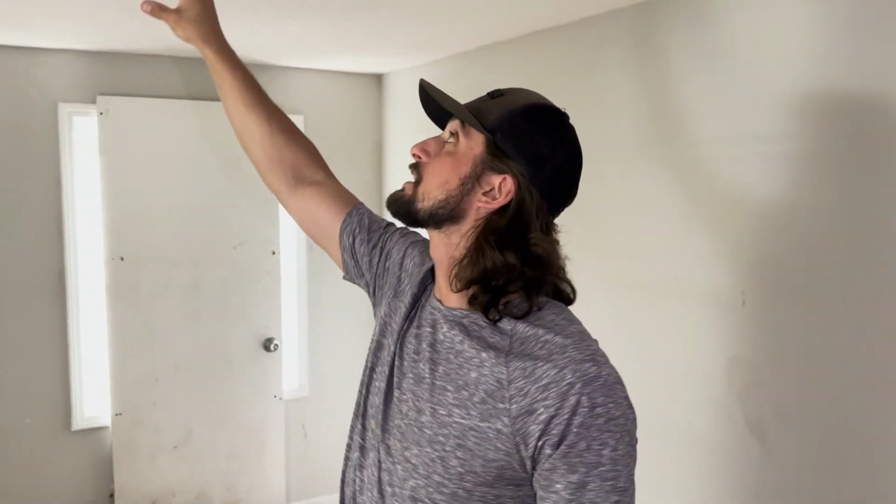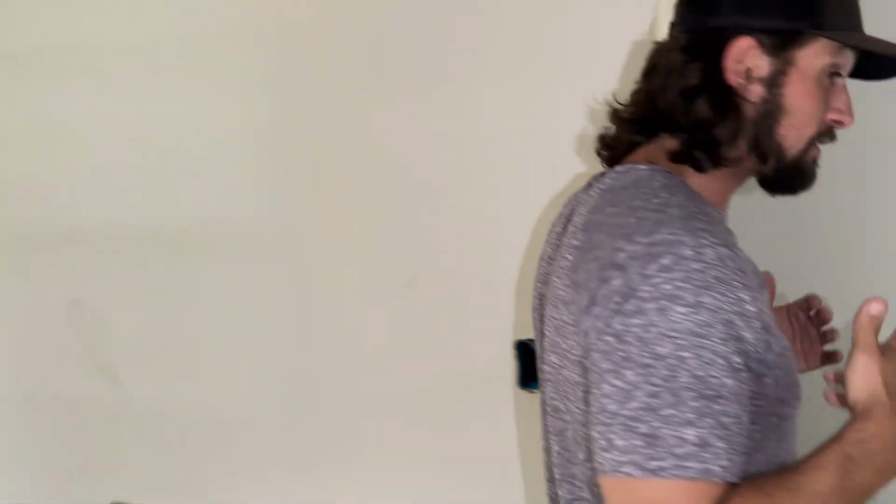And then of course we have our light fixture, which will be in the center of the room, all brand new. Everything, every wire in this house is brand new. Very expensive, very worth it.